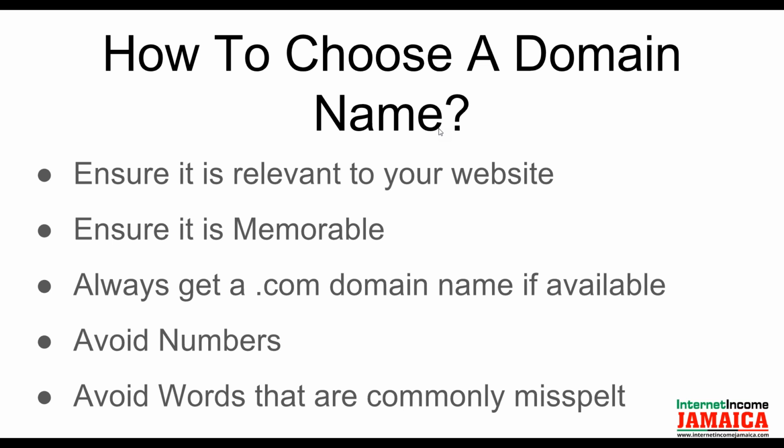And you also need to ensure that your domain name is memorable. When you tell somebody your domain name and they walk away from you for 5 minutes, they should be able to remember what the domain name is. Now, if you have a domain name that is too long, it will be very hard for persons to remember it.